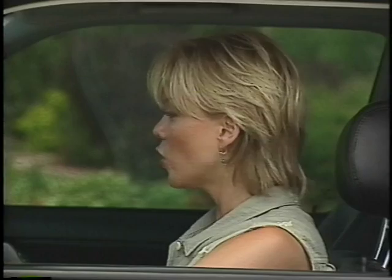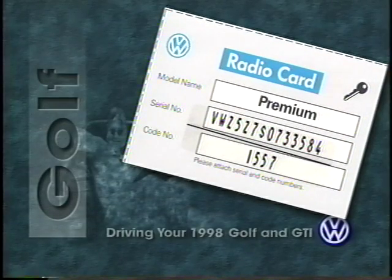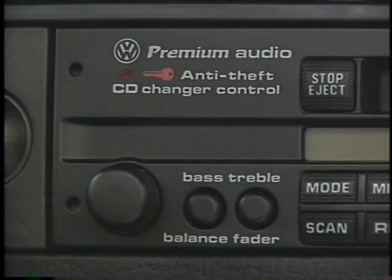And by the way, your radio has been coded to protect it against theft and tampering. The code is located on the radio code card which you received at delivery. Remember to keep it in a safe place along with other vehicle documents, but not in your car. If you do not have a radio code card, contact your sales professional. A blinking red light warns others that your radio is coded and useless if removed. The light blinks whenever the ignition key is removed.